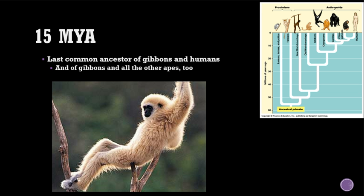All right, now about 15 million years ago, a new group shows up, and that is the apes, right? And gibbons, and then of course the rest of the apes. Gibbons are the first apes. They're sometimes called the lesser apes. They're cute. You can see no tail, right? And so this is going to be the start of the group that eventually produces us.